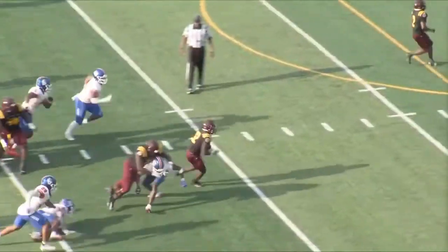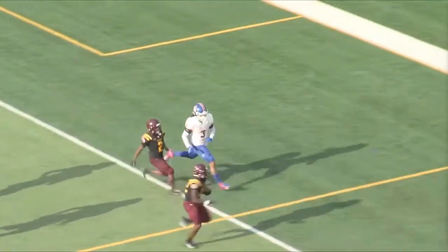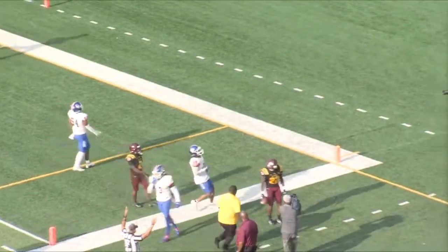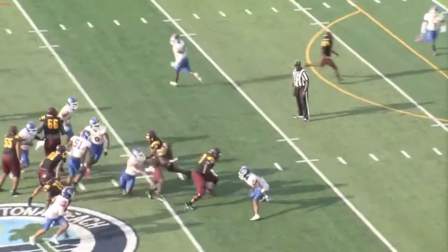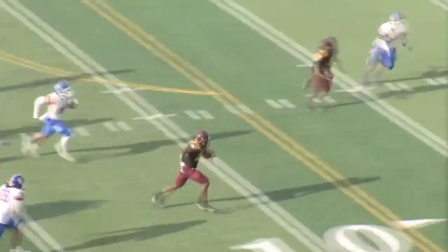They're going to hand the ball off up the middle to Bazile. Juvenzely Bazile breaks the tackle. Let's go, let's go. Inside the 10. Put it on the ball. Maroon and gold. Juvenzely Bazile with his second rushing touchdown of the game. This one from 21 yards away.